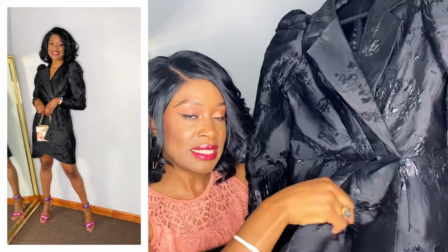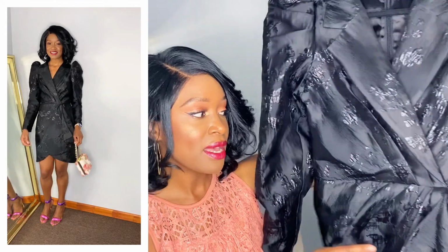It also has this detail in the front, which I really like. This dress is a size small, and I really like how it fits. I wore this to dinner in the city with the girls, and it's the perfect type of thing to wear on a fancy night out because it's just giving you elegance without doing the most. You guys know typically I don't do all black outfits, but it never hurts to have a little black dress that you can accessorize and add color in different ways.